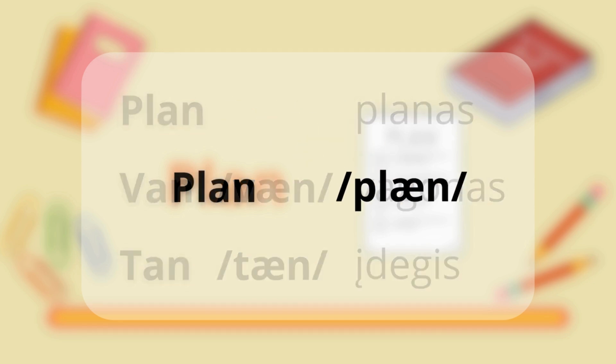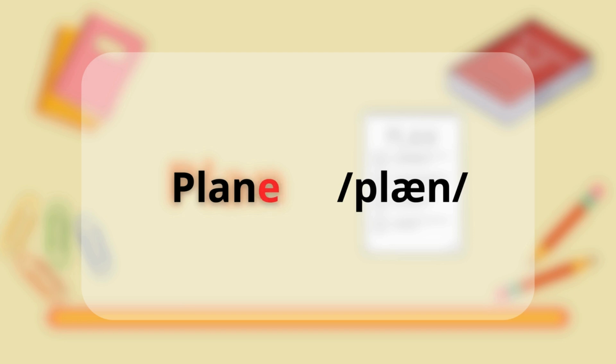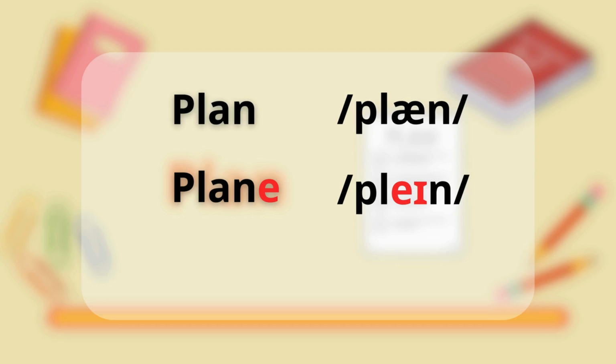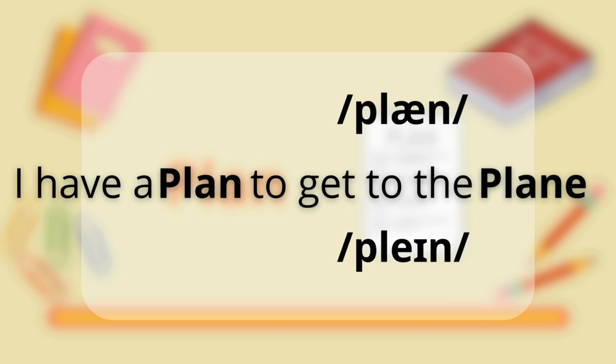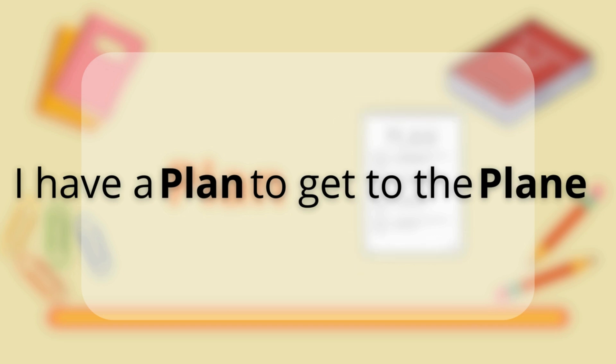Now let's make a trick and add a silent letter E to the first word. Now we get a different word with a different meaning and pronunciation. At first it was a plan, and now we have a plane. We can even say that I have a plan to get to the plane. Isn't it funny? You have to remember that one letter means a lot in English.